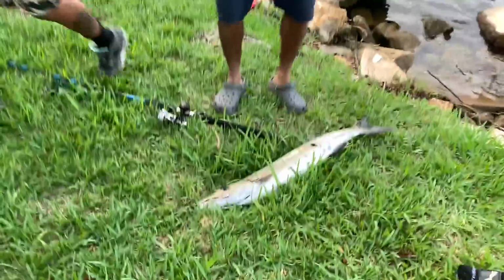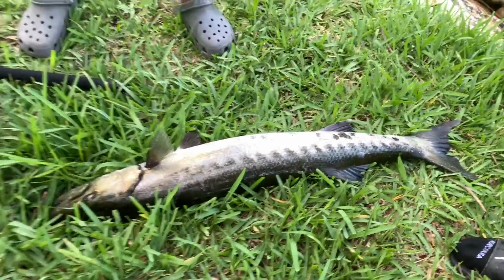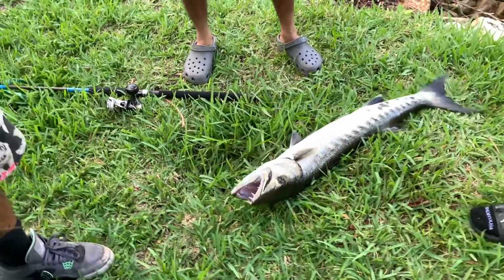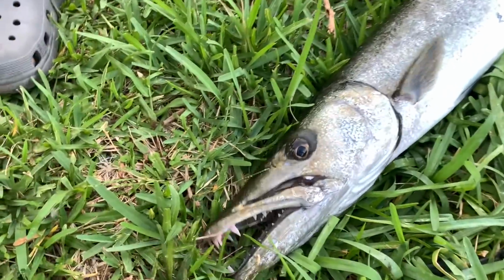Oh my God, this is my biggest cuda ever, bro. That thing's massive. Yo, he smashed it, yo. The whole sardine on top of it. Oh my, did you see him jump at first? Dude, that was insane. Oh my God. That was insane, bro.